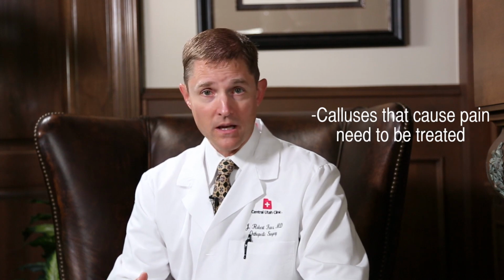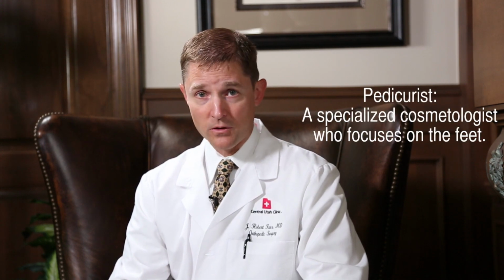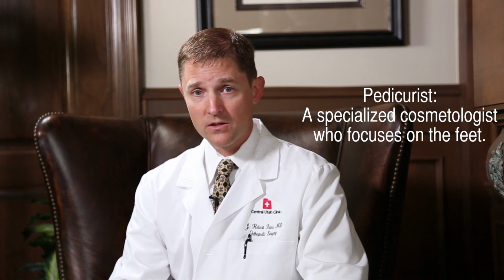So what we'd usually recommend is taking care of the callus at home by sanding it down, decreasing its size, and in some cases even paring it down using instruments to do so. In most cases that's probably not safe to do at home, but in some instances a pedicurist, well-trained, can do so very successfully and be able to reduce the thickness of calluses. And if not so, then you need to see your podiatrist or your foot doctor to reduce the sizes of those calluses and to try to prevent them from returning.